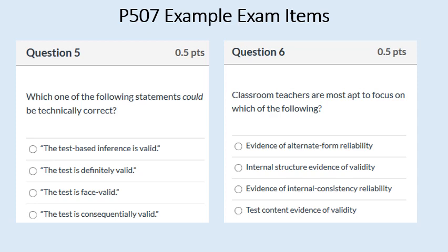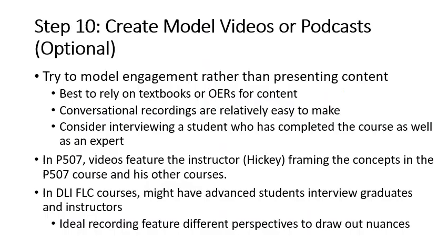This is what I mean by best answer items. You cannot look up these items, and in 2 minutes, there's no way you can learn enough to figure out which of those is correct. Okay? So another optional step is model videos or podcasts.